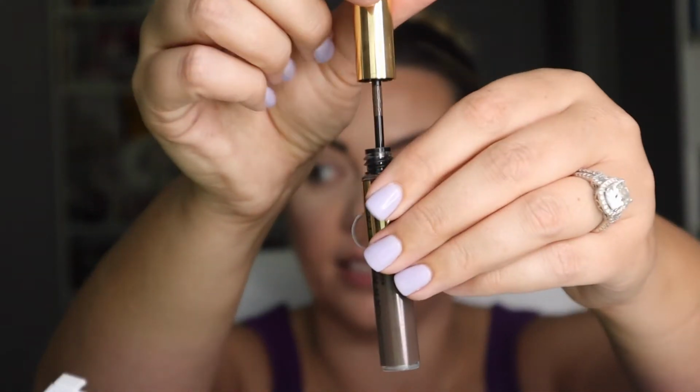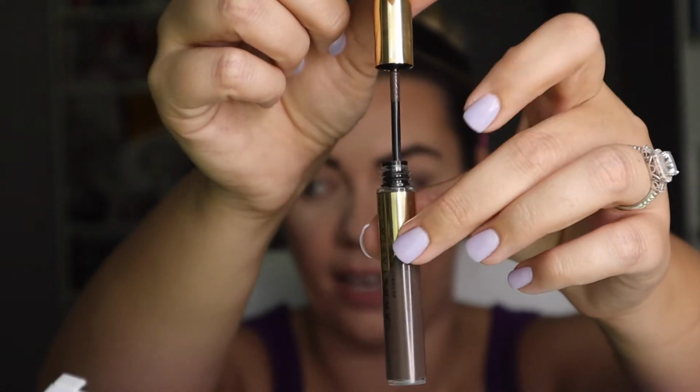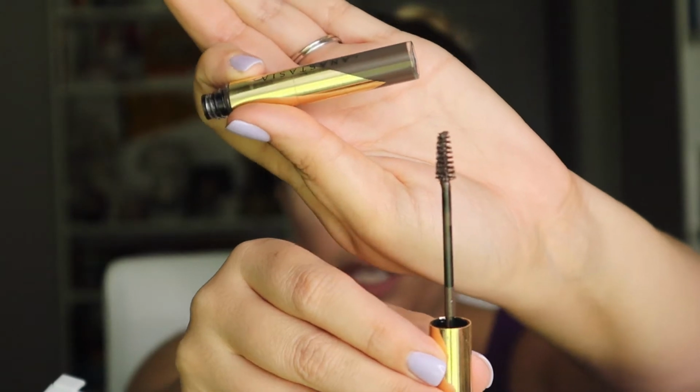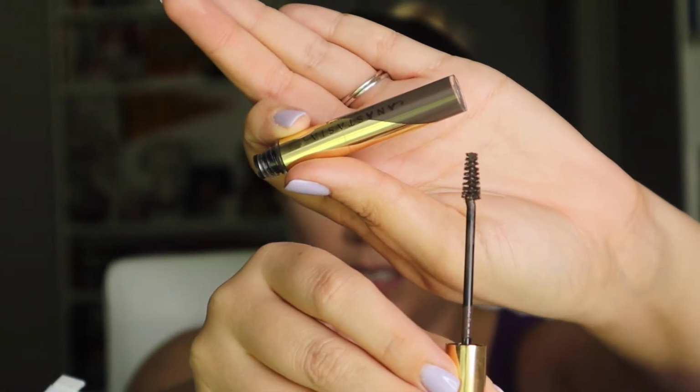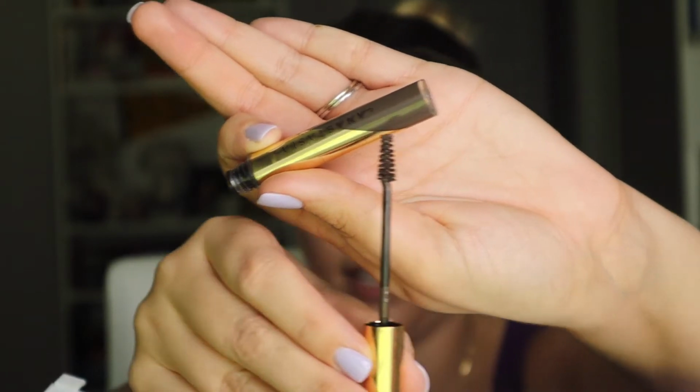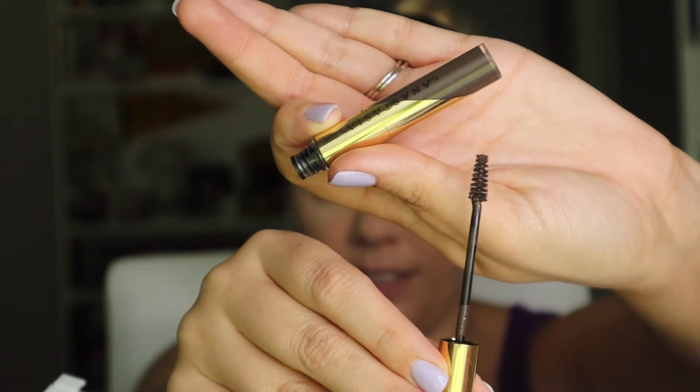This is Anastasia Beverly Hills dark brown Dipbrow gel. And so this Dipbrow gel, it's in a slightly darker color than the pomade that I have. You pull it out, it has a little spoolie that's angled at the top, so it's fatter at the base and narrower at the top.